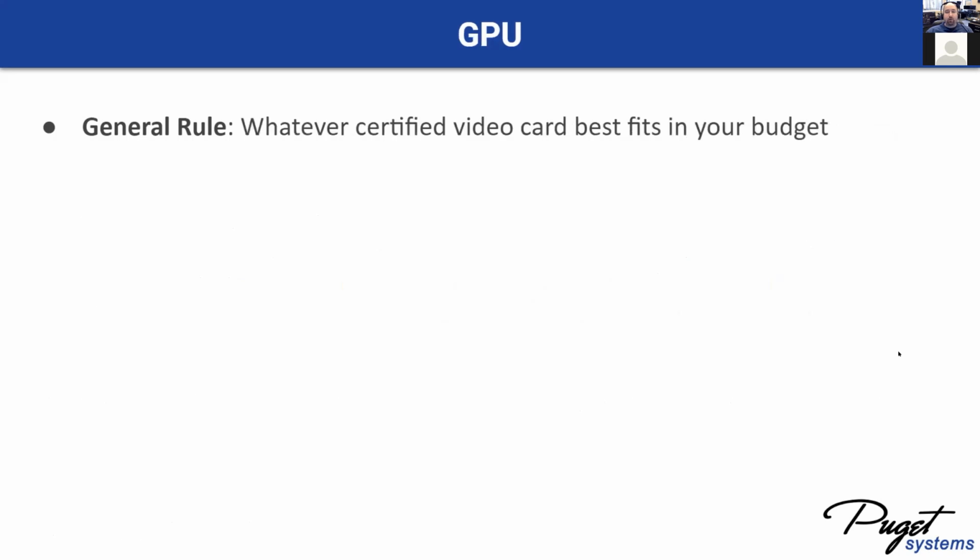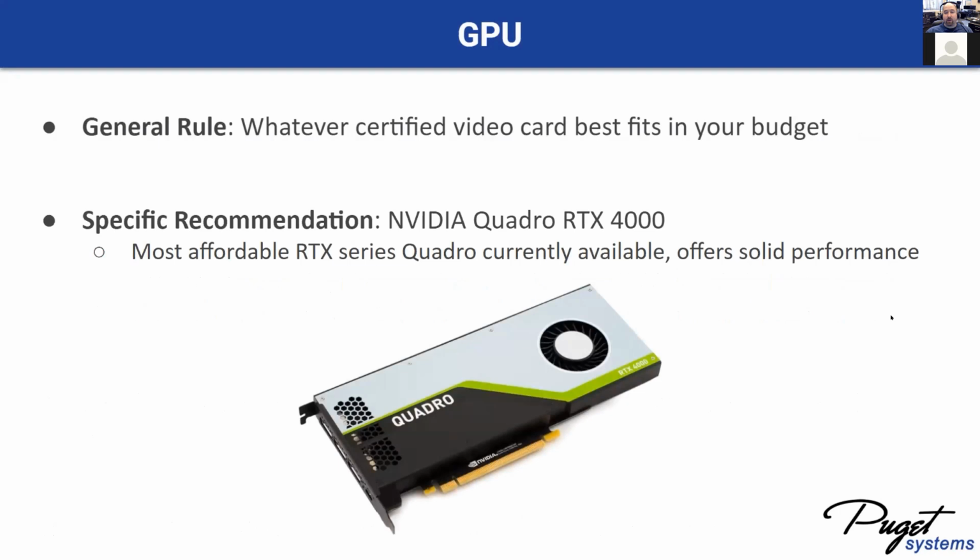Then onto the GPU. General rule is whatever certified video card best fits your budget. As we saw, all the way down to a P1000 Quadro card can be viable if you're not working with really large models, and certainly if you're not in VR. Our specific recommendation, though, these days is the most affordable of the Quadro RTX series cards. It's the latest generation cards from NVIDIA on the Quadro side. They've got some new features that aren't really used in Revit yet, but may. Some actual real-time ray tracing stuff.